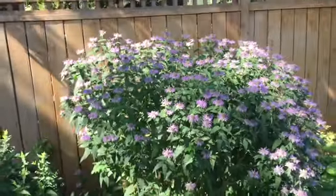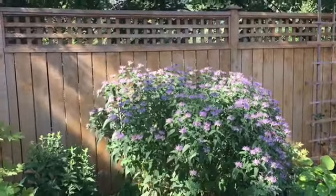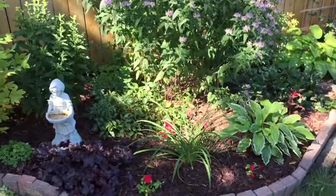And this does fine in the shade. It droops a little bit, but it's fine. And it's very tall. It's like 4.5 feet, so.